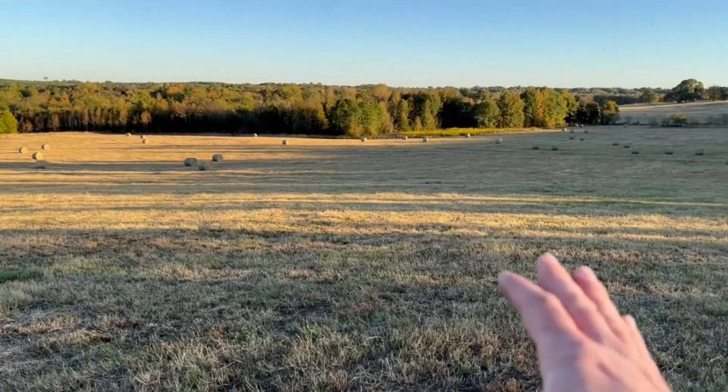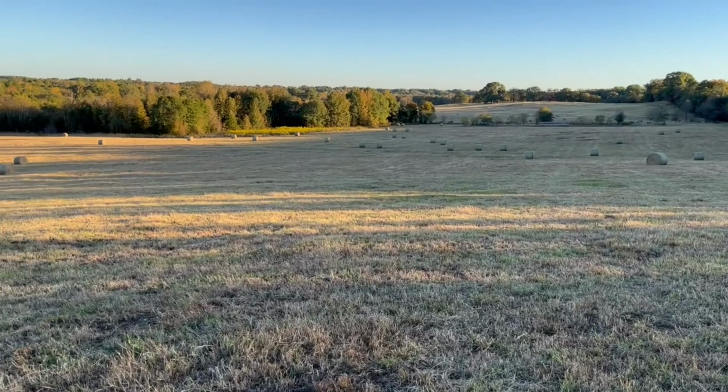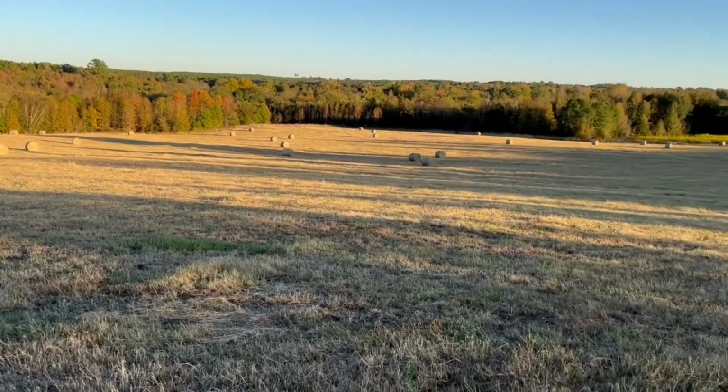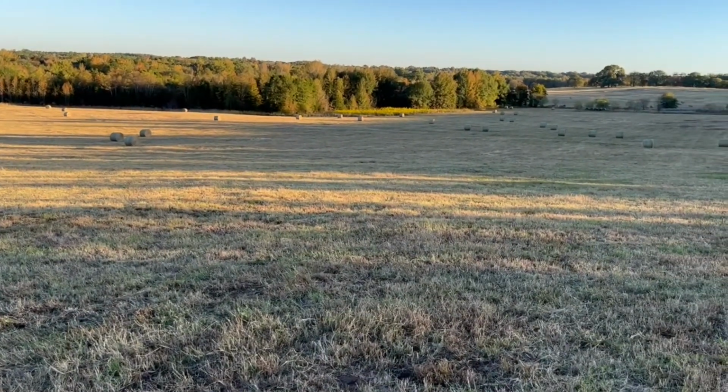I've got some ideas for this winter, debating on coming in and drilling some grasses for some winter grazing. Still looking at that and pondering on that, but if I'm gonna do it, I need to do it pretty quick.